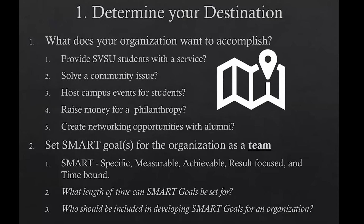Once you have the purpose for your organization decided by the whole executive board and vetted by the members of your organization, you can start developing SMART goals to accomplish that mission. Let me emphasize that this does need to be done as a whole group and as a team. One way to quickly lose members is to not have a shared vision of what the organization's purpose is. And it can have multiple, but leaders of the organization have a responsibility to consider what the members want to do. If you do not agree with the executive board and the General Assembly, you need to have a conversation.